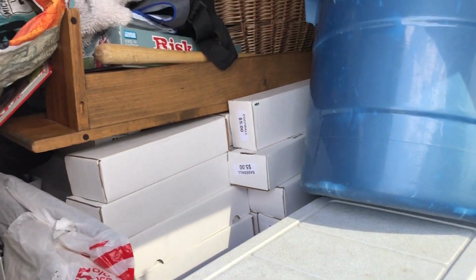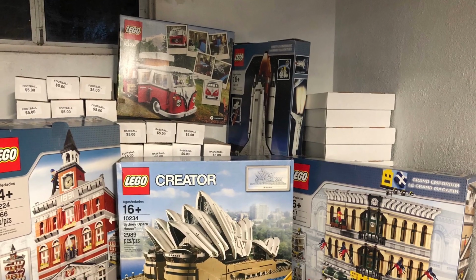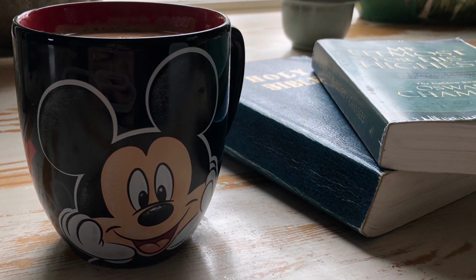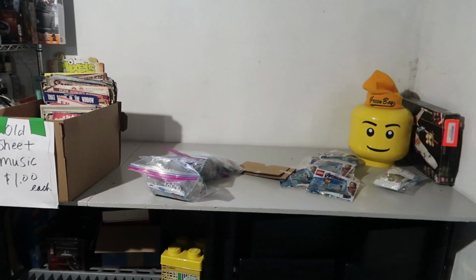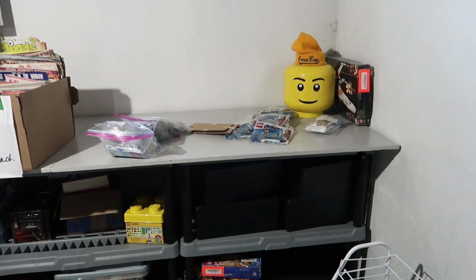Now we are loaded. We were gone from 10 a.m. to almost 7 p.m. And this space here is going to get a little transformation.